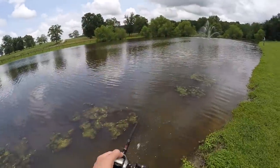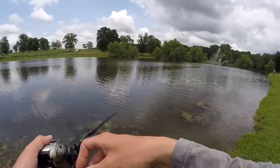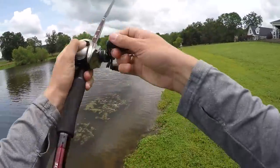That's the thing, I've told you guys before. Find fish in an area, slow down. If I wasn't crunched for time, I would totally go get a weightless soft plastic. But for now, we're just gonna keep picking this apart.